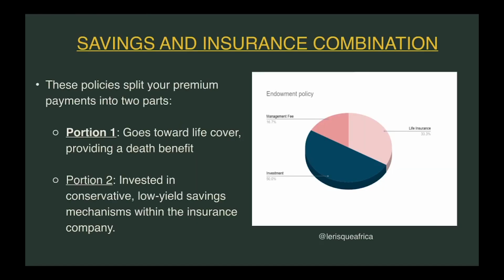So how do endowment policies work? Let's just reiterate; we spoke about this in the first episode of this series. These policies split your premium payments into 2 parts. The first portion goes towards a life cover, providing a death benefit, critical illness benefit, and disability benefit. And the second portion is invested in a conservative low-yield savings mechanism within the insurance company.